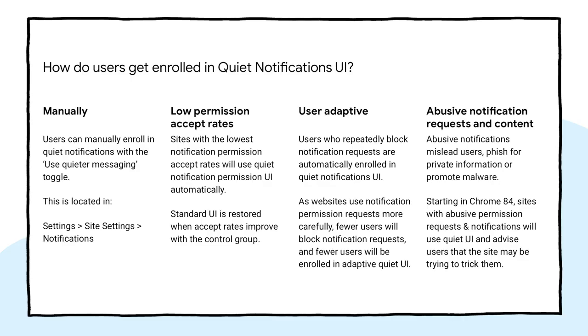Let's talk for a moment about how users get enrolled in Quiet Notification UI. There are several ways that this can happen. First, users could just enroll themselves manually by changing their preferences in Chrome settings. Second, sites that have very low accept rates for notification permission requests will be automatically enrolled in Quiet Notifications UI. And this is currently sites that have the lowest few percentile of notification accept rates. So the absolute rate needed for Quiet Notification UI does change over time because we are using percentiles.